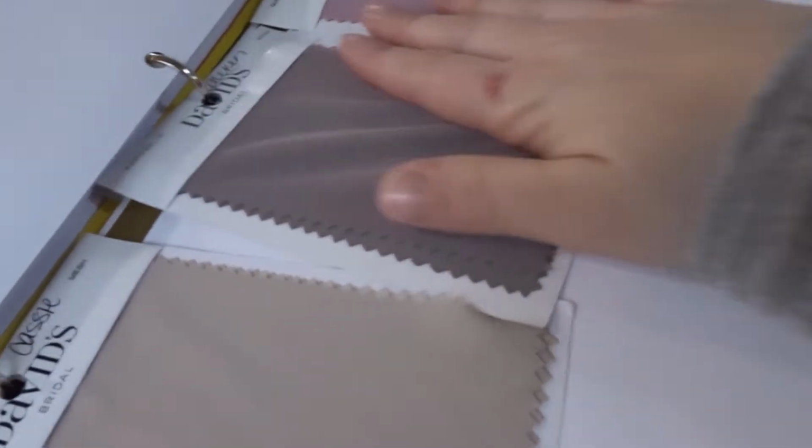I didn't want my bridesmaids to be in the same style dress in the same color. I really like the look, and I think it goes with a rustic theme maybe, but I like the look of all the bridesmaids being in a different style dress with a different color, but in the same color scheme. So we went with these.